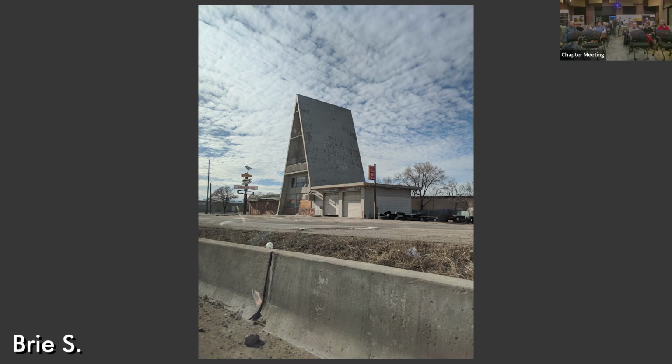Except the sign's not there. The sign is gone. Yeah, they sold the sign in 2021. Oh. And I had photographed it just a few months before the sign was sold to a private collector. Yeah. Where is it, Brie? I always forget if it's 70 or... I think it's 76. 76 on your way to Henderson, way east.